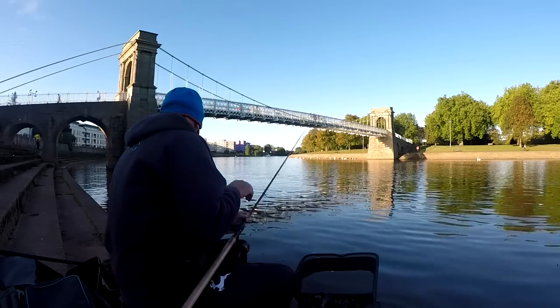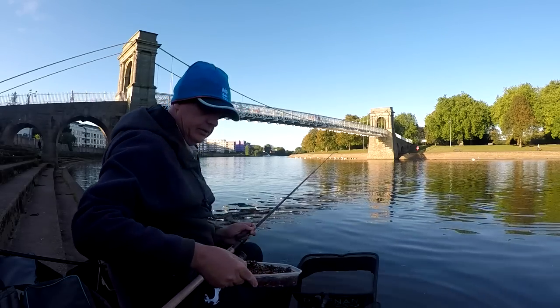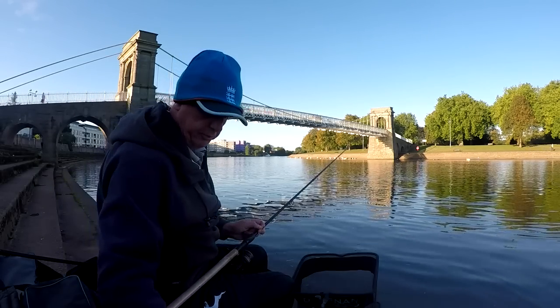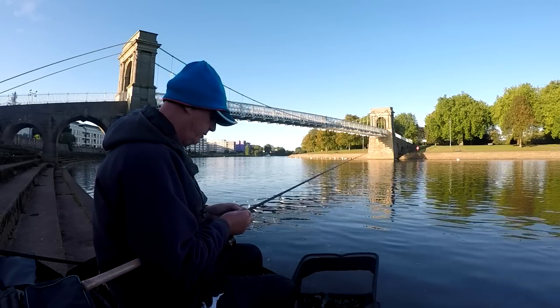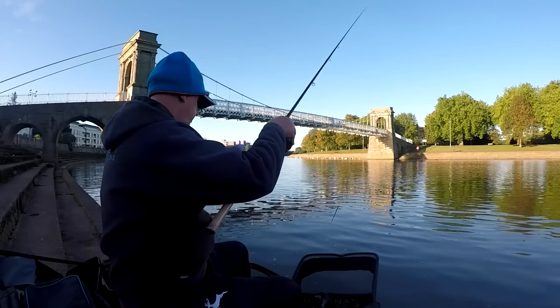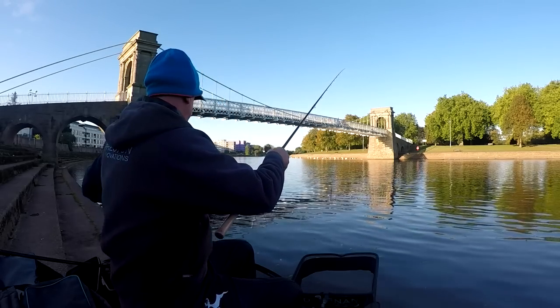We're getting lots of bites. Embankment is the preferred bait today. It's a bit late in the year for tares in October. It's not, you will catch on it. So I've got some in the bag to try.